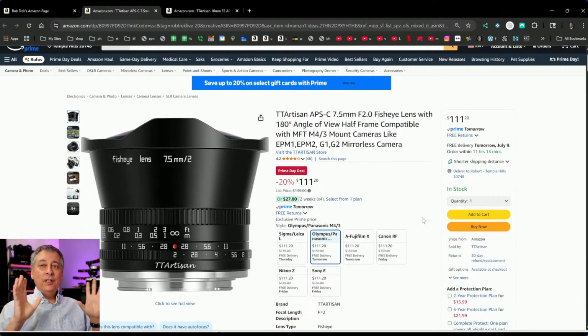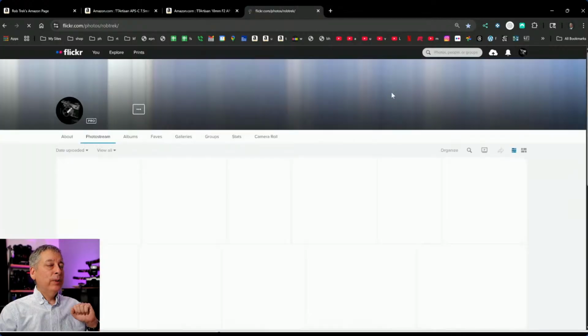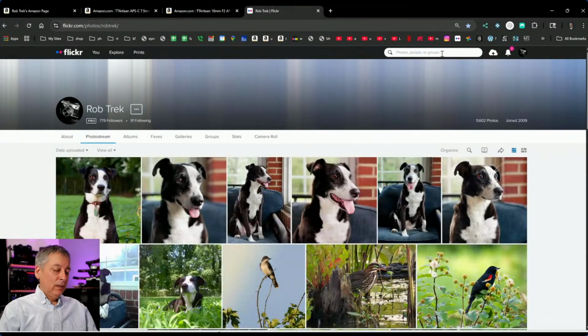It's actually very sharp. It's not on the level of, say, the 8mm fisheye Pro lens from OM Systems, but that's a $1,000 lens. But for $111, I cannot complain about the sharpness and performance of this lens at all, especially at f2. It's still very, very good. Very limited coma. They did a really good job on this lens. And again, the fisheye distortion is pretty nominal. I'm not sure if I have any on my Flickr page specifically. Let me see.